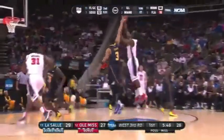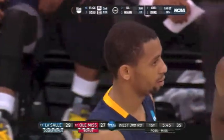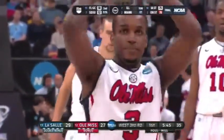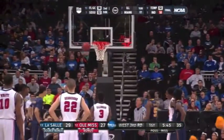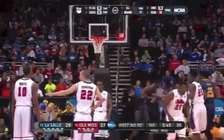LaSalle up by 2. He saw that foul coming. It's on Tyreek Duren. Derek Millinghouse, 76% free throw shooter, will go to the line. It's a 1-and-1. Actually fouled in the act, so Millinghouse will have the 2 shots. 5'10" freshman out of Schenectady, New York.